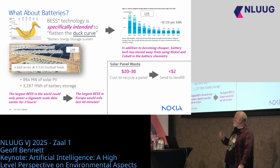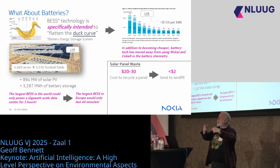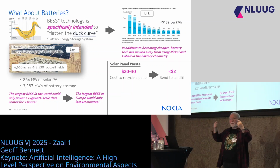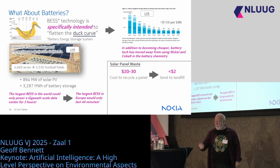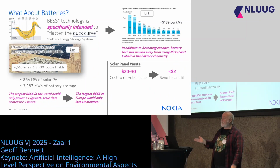The other problem I see, solar panel waste. It costs between $20 and $30 to recycle a solar panel. That's getting worse, by the way, because the cheaper that solar panels become, the more difficult they are to recycle. And what does it mean when you say recycle? If you just grind up the solar panel and put it into road filler, does that count as recycling? Apparently it does. But that's not what we really want from recycling. We want to pull out the silver, the indium tin oxide that's in the solar panel. Well, it only costs $2 to send it to landfill. Now, in a free market economy, which do you think they choose?